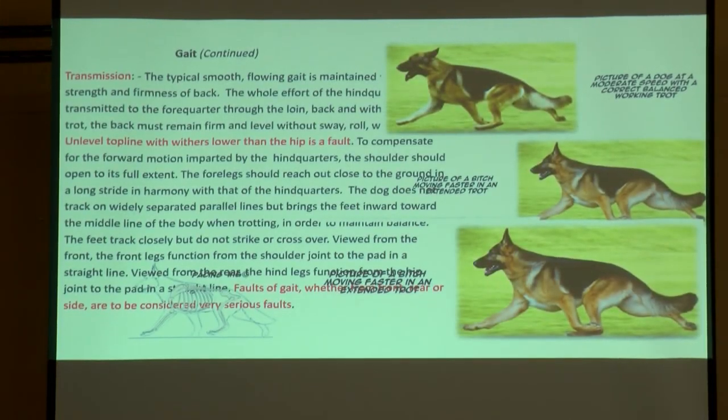Transmission. The only way you can have really good transmission is a correct hindquarter and a strong back and middle piece and correct length.